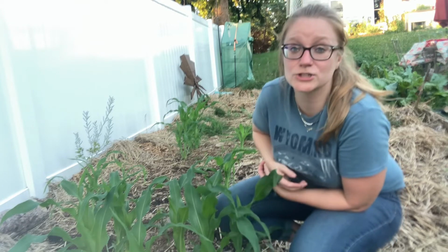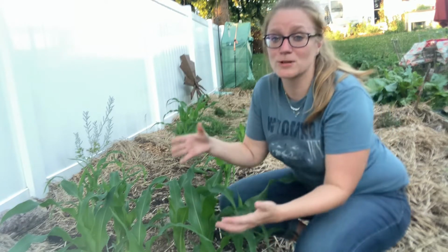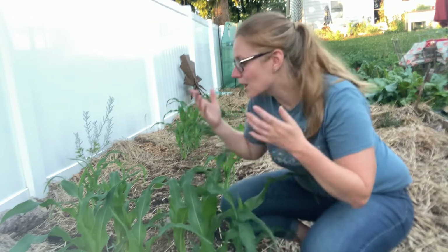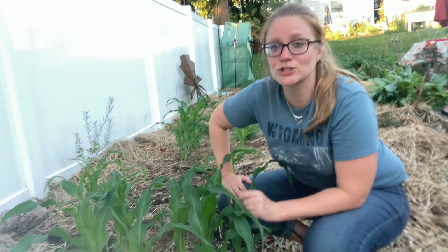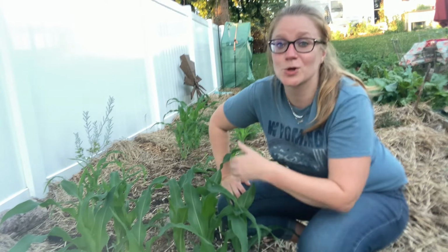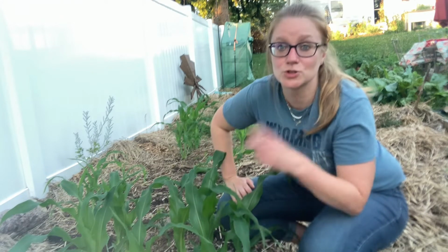I don't know. So again, I'm trying not to sink a whole bunch of money into this garden. Just trying to watch my money. So we get what we get, and then next year we move the corn over to where the beans currently are. This will be potatoes, so hopefully it'll kind of just get built back up until corn is back in this bed in 2 years' time.